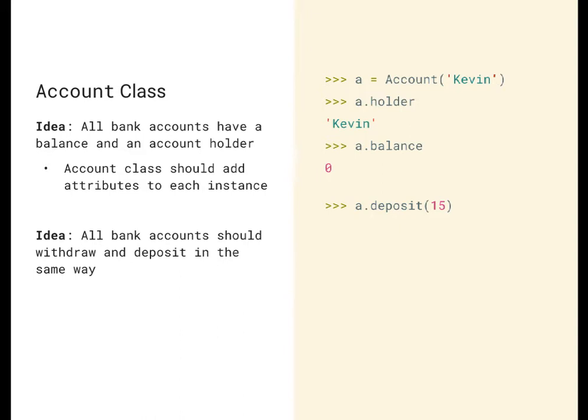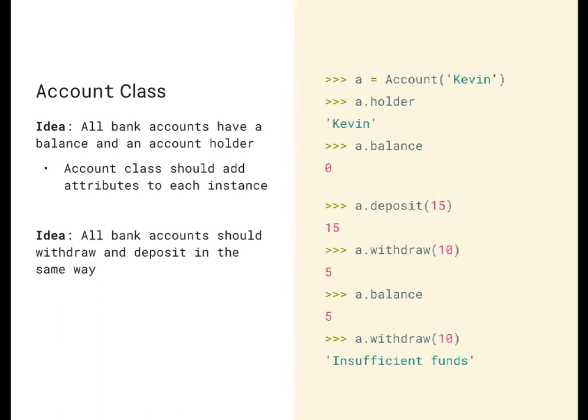I can say a.deposit 15, which should return 15. And now if I try to withdraw money, it should remember the fact that I added 15, and now I'm trying to withdraw 10. This is the key point that links it to last lecture: we had this same behavior where I could add $15, somehow remember that fact, and then withdraw $10 later. And then my balance should still reflect that information. I should still only have $5 left. So then if I try to withdraw 10 more, I should get a message saying I don't have enough money, or insufficient funds. This is the behavior we'd like to see from our class, and we'll show you a little bit later how to program that.